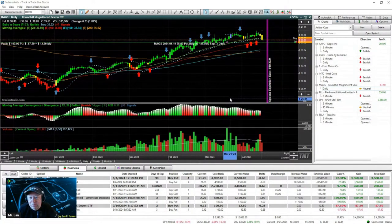All right, so we're looking at MAGS. We're down $87 because the market did rally after we bought our put option, but we're anticipating a blow-off here on these high-tech stocks, and it did that the last couple of days. It's still coming down. This is Piedmont Lithium. This is another one that we got in yesterday.